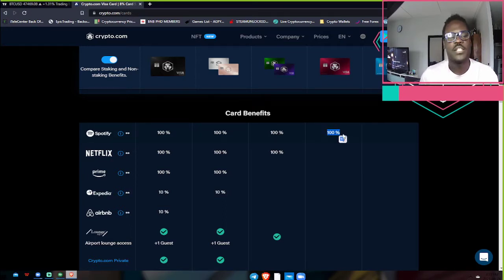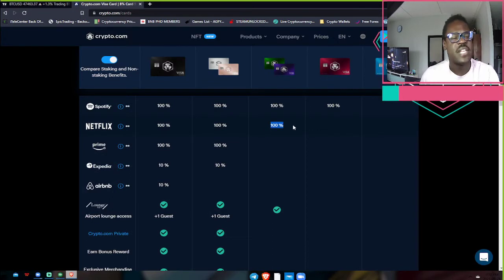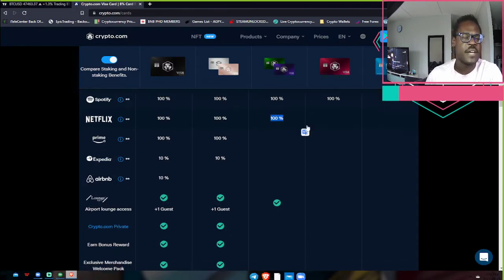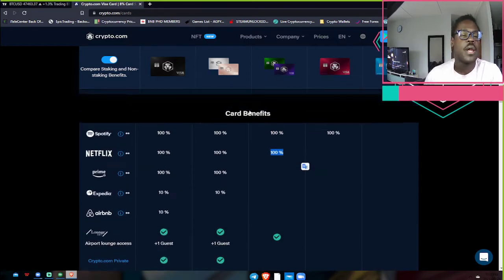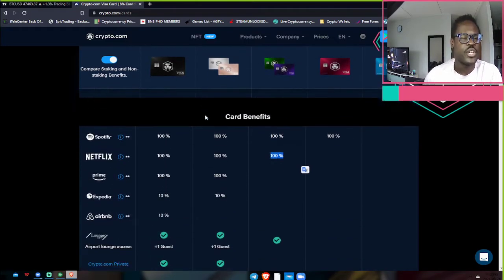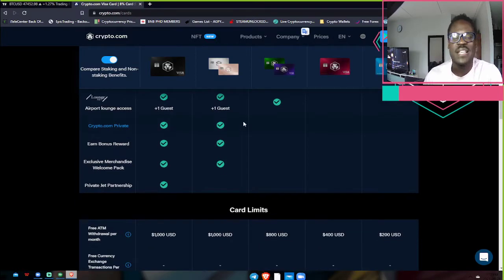The minute I pay for Spotify, I get 100% reimbursement back in CRO, and it comes right back into my account. So the minute my Spotify payment hits my card, boom, seconds later I get a Spotify reimbursement right there and then. So I get Spotify 100% free. And then there's Netflix as well, for those of you who use Netflix. And then there's airport lounge access. And the higher the card you get, the more benefits and perks you get with these cards.